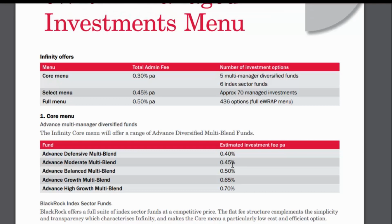that might be 0.6% on average. You have these funds to choose from. So these fees are added to the administration fees. If you chose the core menu and paid 0.3% in administration fees and you wanted to invest in, say, the balanced multi-blend fund, you would pay 0.5% on top of the 0.3, giving you a total of 0.8% in fees.